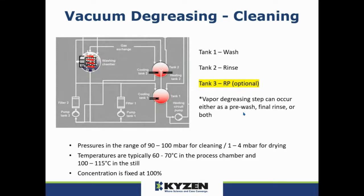in the still. Normally, when we use an RP, we do not use a vapor degreasing step at the end, or if we do, it's a very quick step, because the vapor degreasing can remove some of the RP that you just applied to the parts.